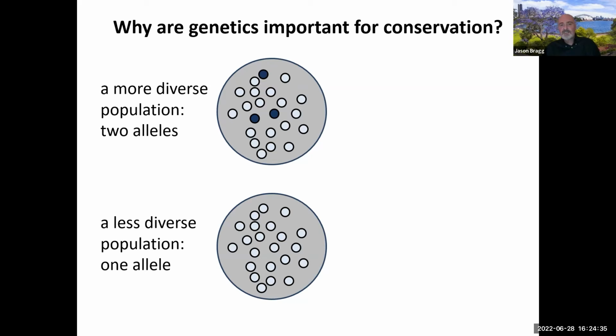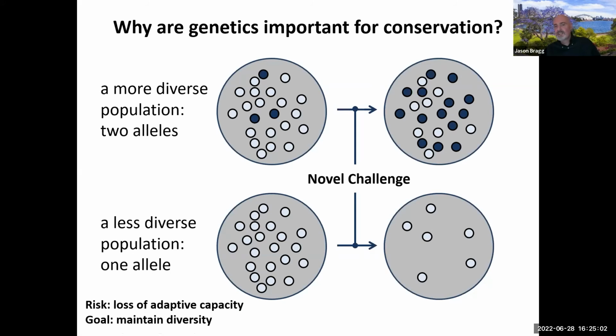To illustrate that, I'll ask you to imagine two populations shown by the large circles. Individuals within them are shown by the small circles. The different colors just represent, say, different copies of a gene at a particular place in the genome. So the population shown at the top is more diverse in that it has two different kinds of genes. The population at the bottom is less diverse. Let's imagine sometime in the future a challenge comes along, a change in climate, a new disease. In the population at the top, the frequencies of those different genes can shift in the population. It has evolved adaptively and can persist. The population at the bottom might by chance not have a gene that confers an advantage under the changed condition. It risks population contraction or extinction. So the risk of this to small populations is the loss of adaptive capacity. The goal, the principle that we try to follow in managing that risk, is maintaining as much diversity as we can.